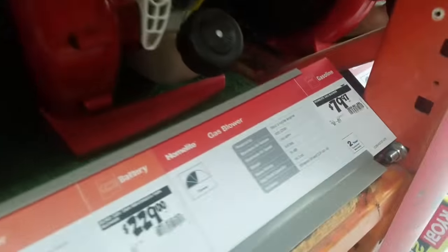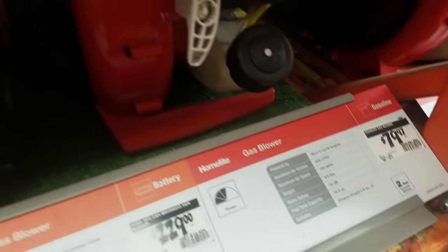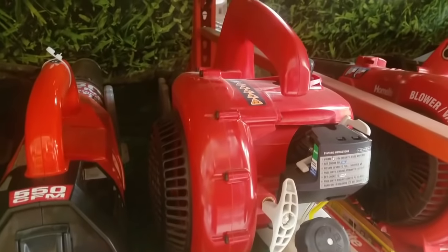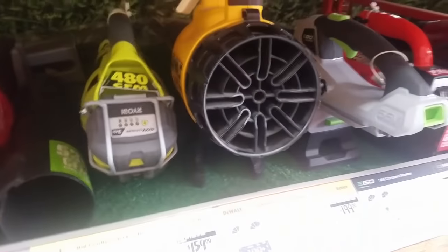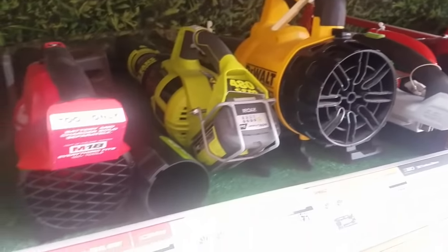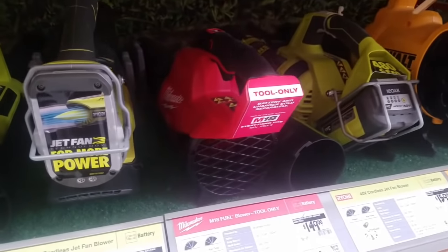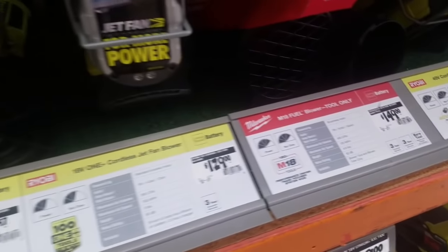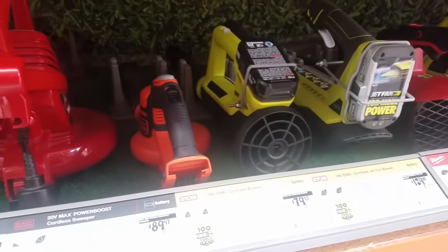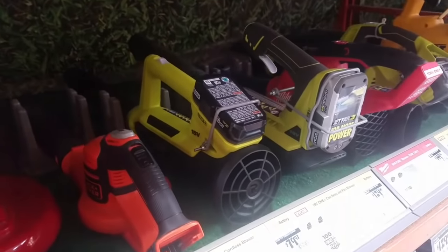Ooh, look at this one. This Homelite here. $80. Brand new. I've sold used ones for more than that. Egos. Ooh, a DeWalt. Cordless. Another Ryobi. And they got a lot of them. This is Milwaukee. They make good impact wrenches. Hand tools. $150. Some more Ryobis. Ryobi's a cheap version.